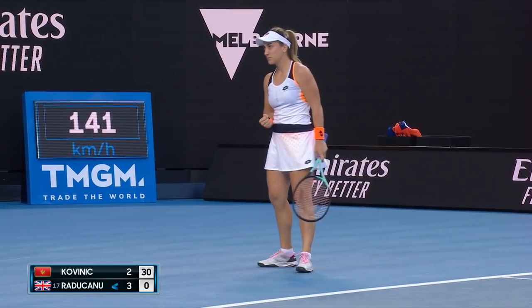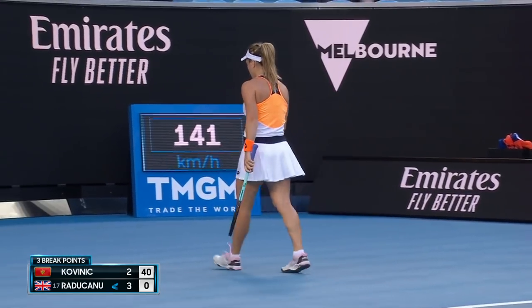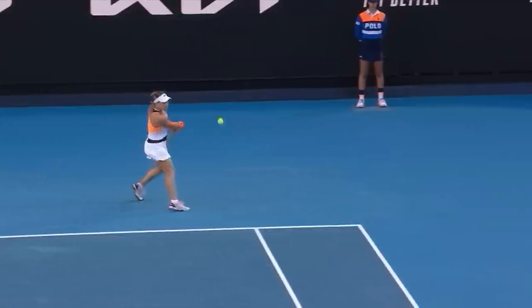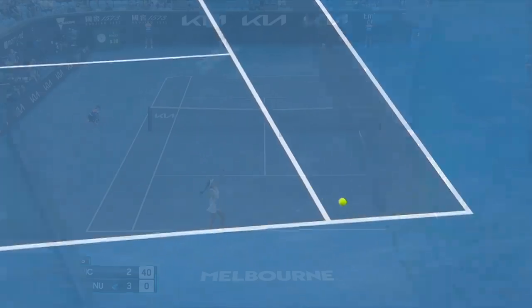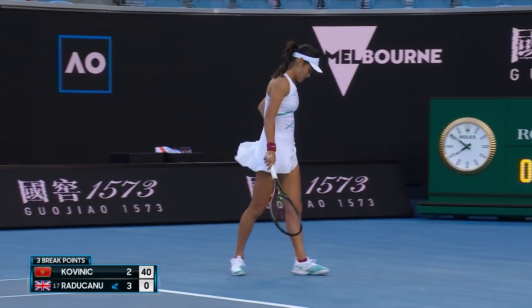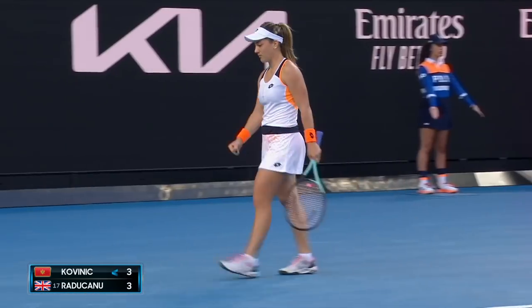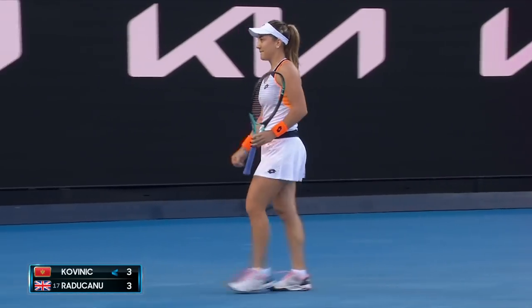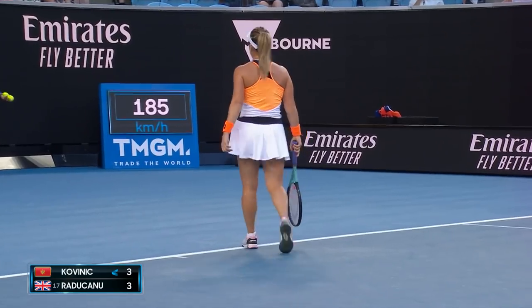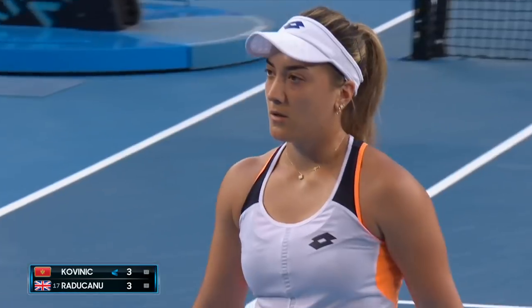That's good. That's perfect. So it's been quite a turnaround here. Quite slow. Her opponent's in the 180 area. So affecting Raducanu's serve. Just a bit faster, 152, but still below her best. So good effort, though, from Kovinic. 185 kilometers an hour.